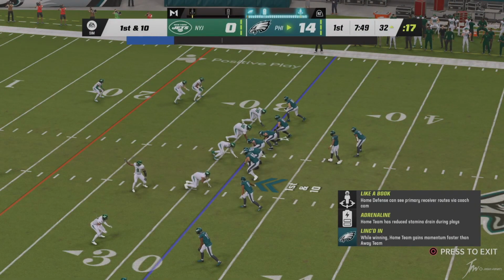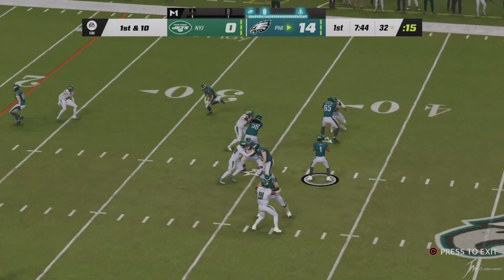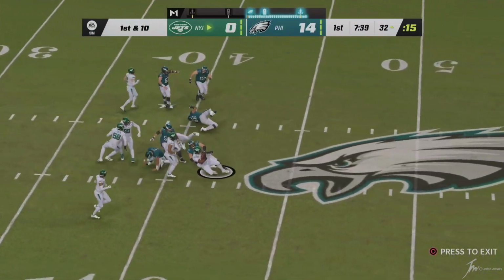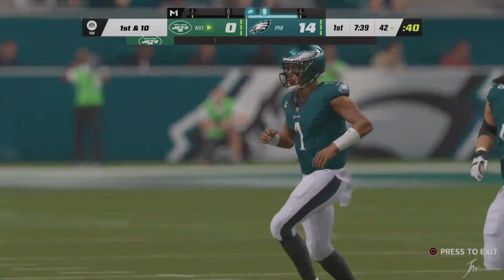From the 32 now, here's 1st and 10. Hurts sets up to throw it. Nowhere to go here. He lost the football, and it's scooped up by the Jets. And they will take over possession of the football at their 42-yard line.